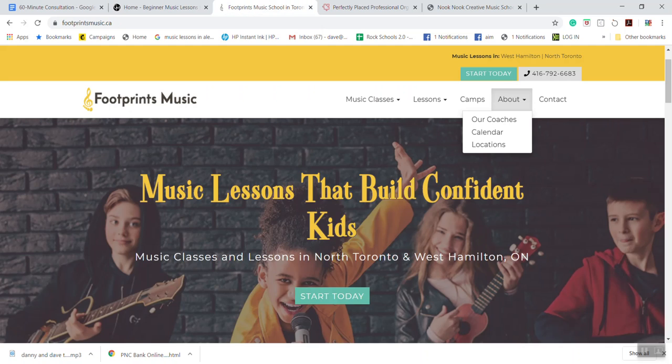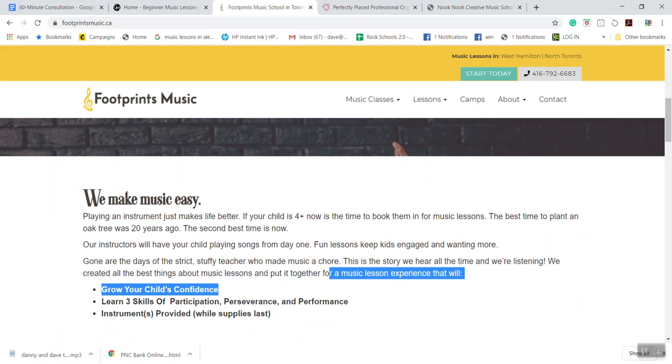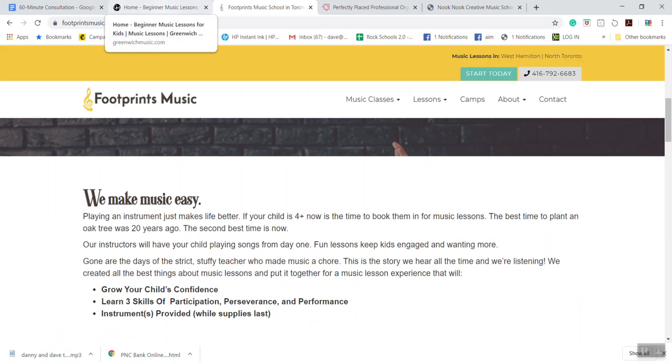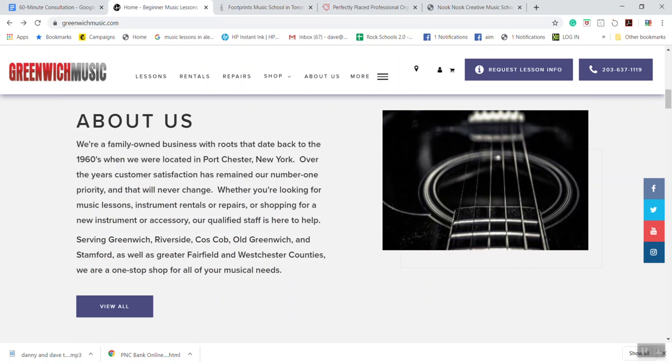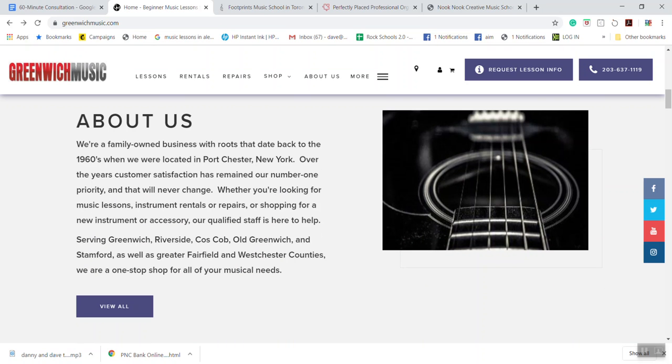So, like here, look what he does. Minimal text here. And what does he say? He says, our instructors will have your child playing songs from day one. Fun lessons keep kids engaged. Gone are the days of the strict, stuffy teacher who made music a chore. This is the story we hear all the time, and we're listening. We created all the best things about music and put it together for a music lesson that will grow your child's confidence. So the emphasis is really on the kid and trying to form a connection with the reader and display empathy. So this is really an opportunity to make an emotional connection.